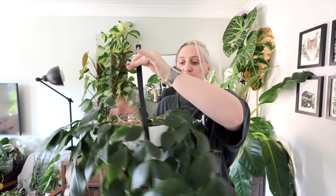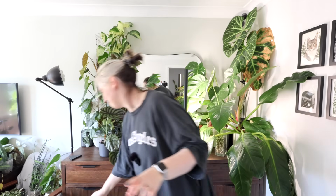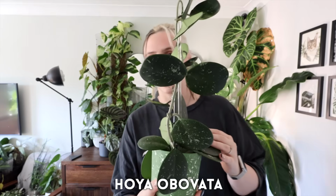So this is definitely coming with me in this situation where I can only have 3 of each genus. And then because that's a hanging one, I figured having something that's more trellisy or growing upward and bigger leaved was important. So I've got my Hoya obovata.